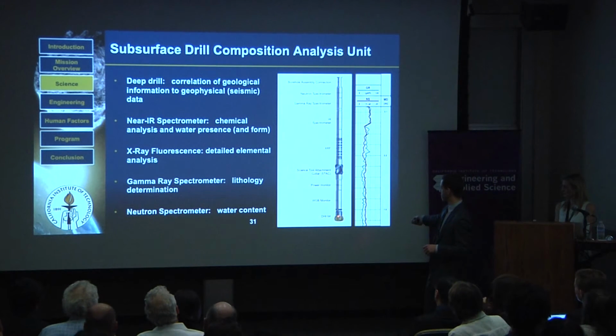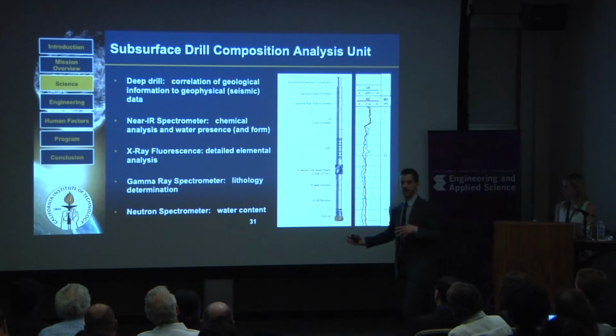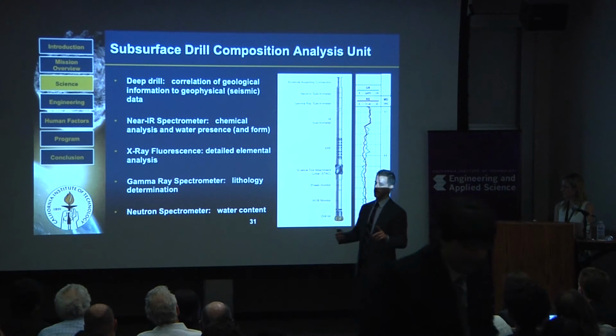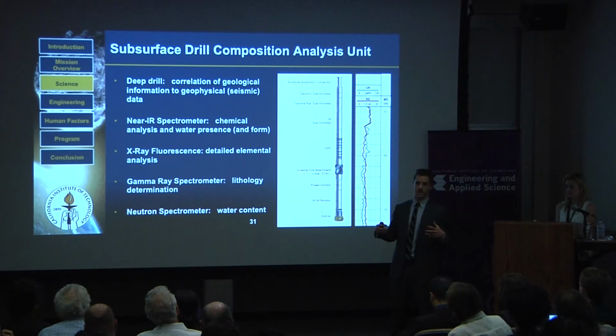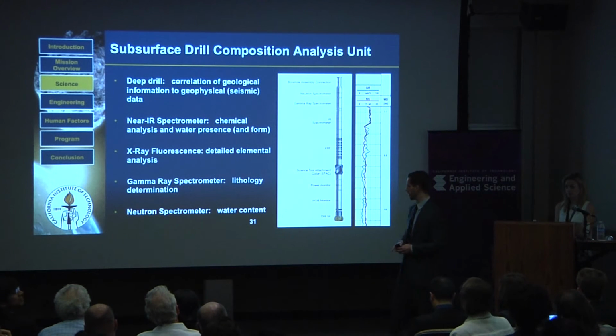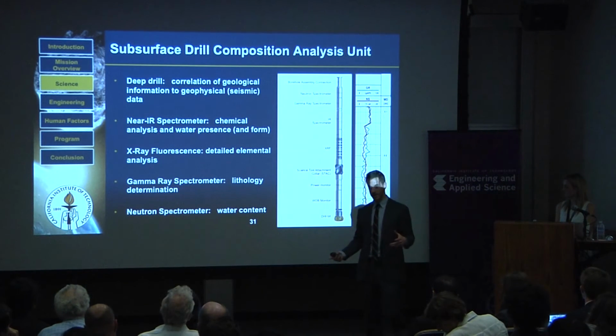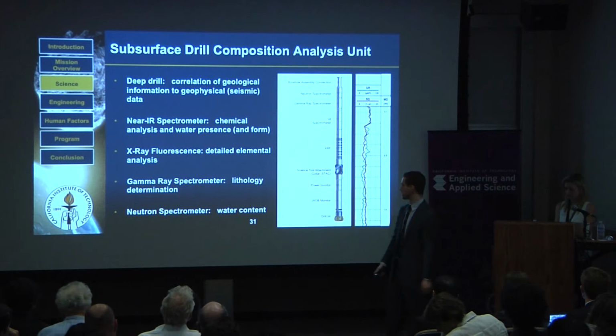We have a drill bit. That's not what the drill bit will look like, but we can actually have a core barrel in here. We want to have monitors above, weight on bit, and power monitors. This gives us information on the unconfined compressive strength of the material, and so that'll give us an idea of the integrity of the interior of this asteroid. Above that, we have an XRF. XRF is going to give us detailed elemental analysis. Again, this feeds back into what are the resources.